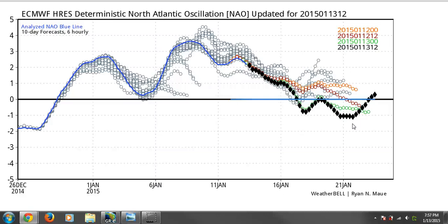So you can see right here around this time frame, we've got a negative NAO potentially strongly coming into place. So we'll see. Does that necessarily pan out or not? Well, it's been forecast at times to go negative and hasn't, so we're just going to have to see.